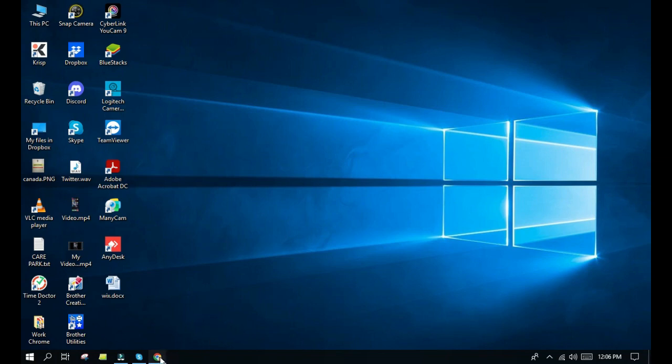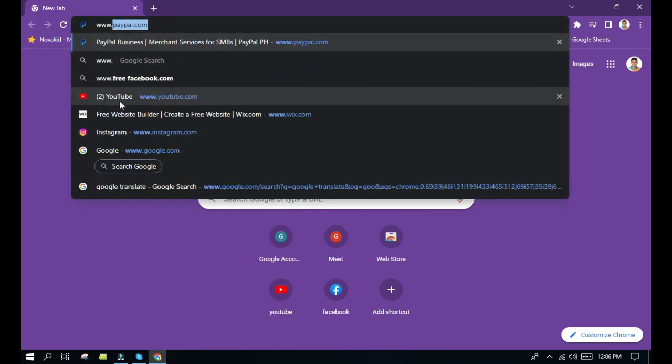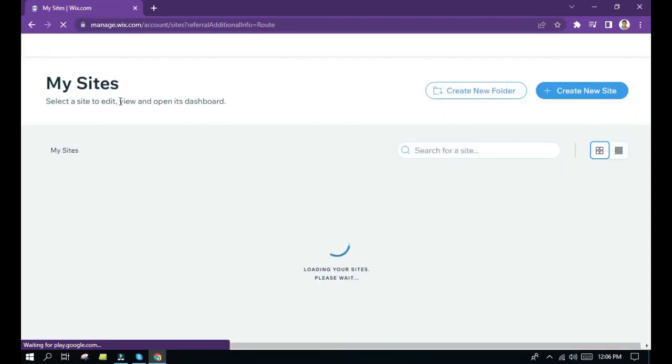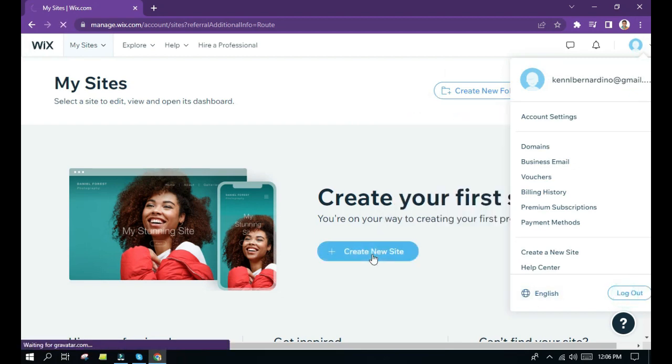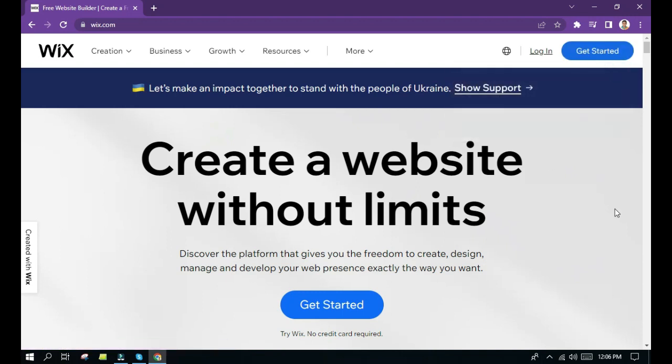So using our Google Chrome app, let's launch it and let's type in www.wix.com and it will bring you to this page. Okay, so in my case, I have already an account here, so let me log out first. Okay, and when you type in www.wix.com, it will bring you to this page. Okay, so let's hit this button.